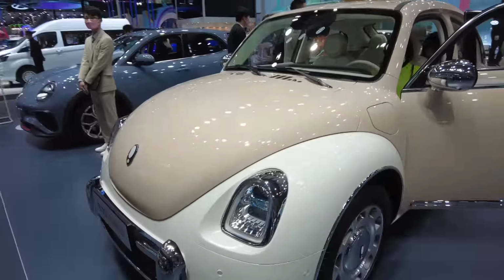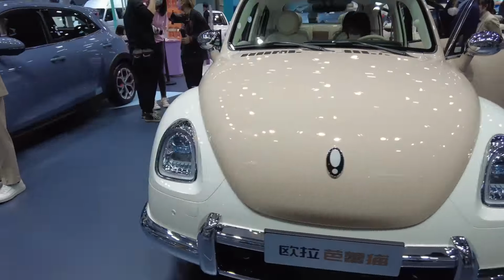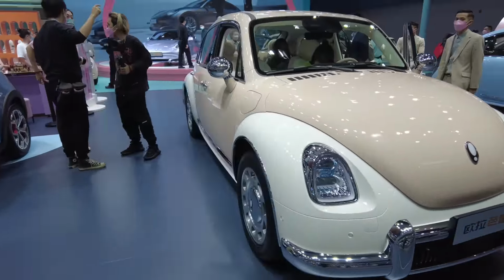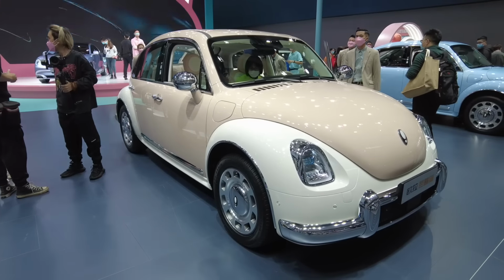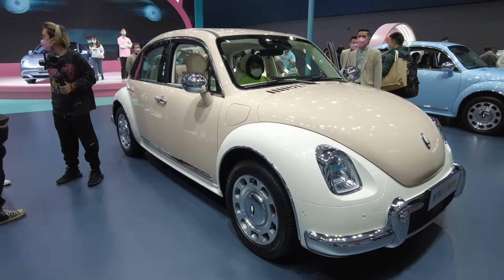Very cool, they're going forward with making them. They're going to build them. They're actually pretty big. Very interesting design. This is the one they said looks like a Panamera.